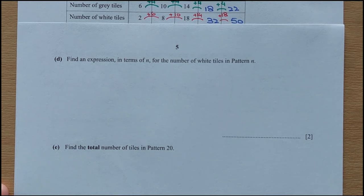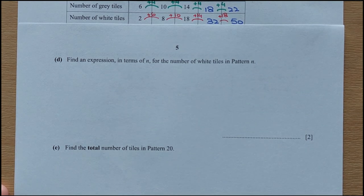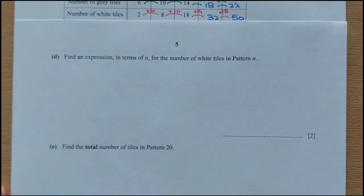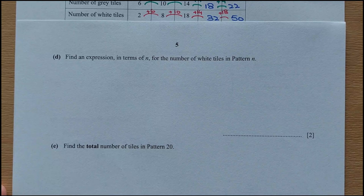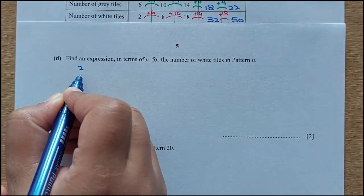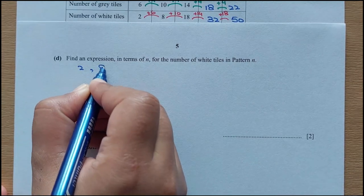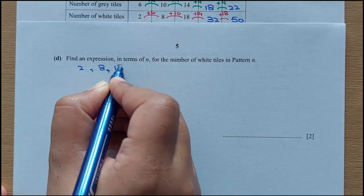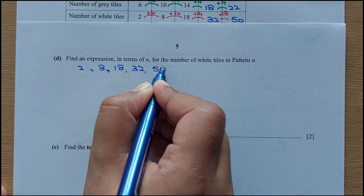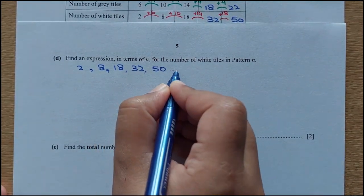Now for the D part, find an expression in terms of N for the number of white tiles in pattern N. So we have a sequence for white tiles. Let me write down the sequence first. So that is 2, 8, 18, 32, and 50. Right, and so on.